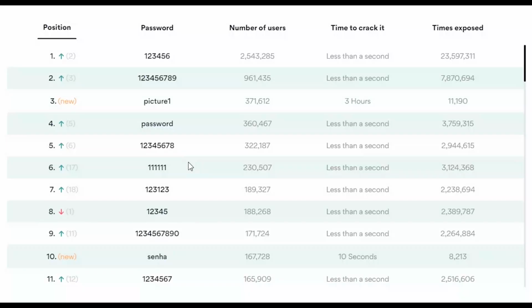I wanted to point out to you first, every year companies publish the top known passwords for the year. And 2020's list of passwords is just as you'd expect, not very secure. NordPass published this list of passwords for the year 2020. The number one password is 123456, which was found to be used by 2,500,000 users. And guess what? It takes less than a second for a hacker to crack that password and to get into the account.